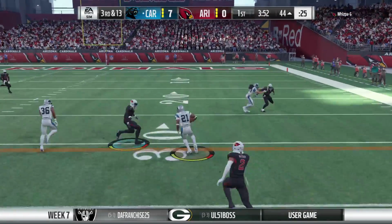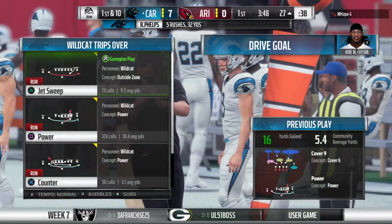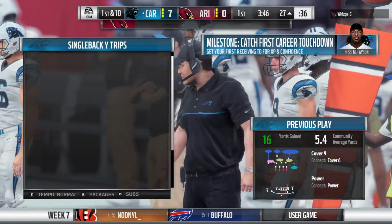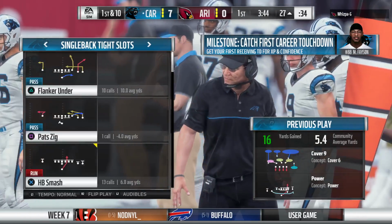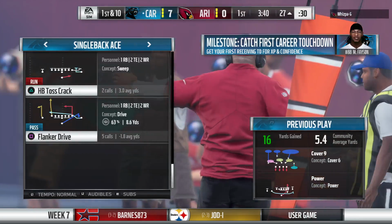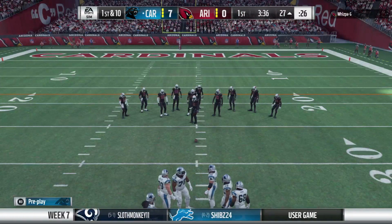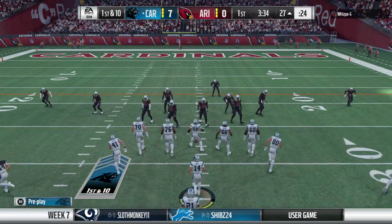And he's got room. And he's able to pick up the first before he's taken down at the 27. It's a pickup of 16 there, and it'll lead to a new set of downs. Clock rolling as we hit the midway point of this first quarter.